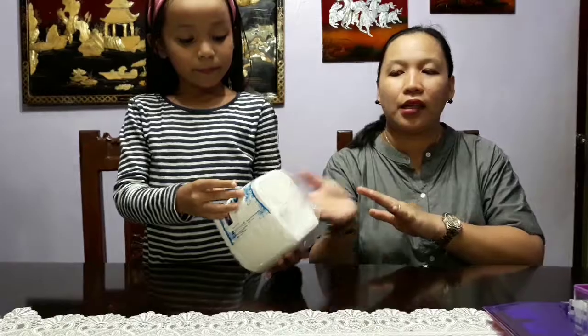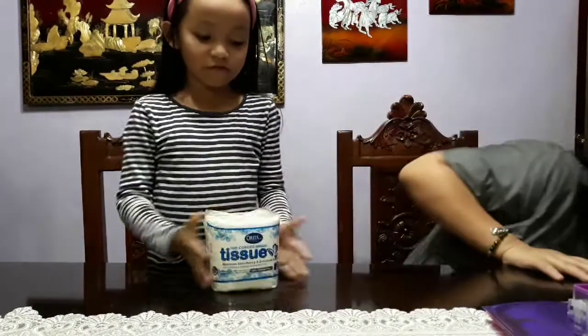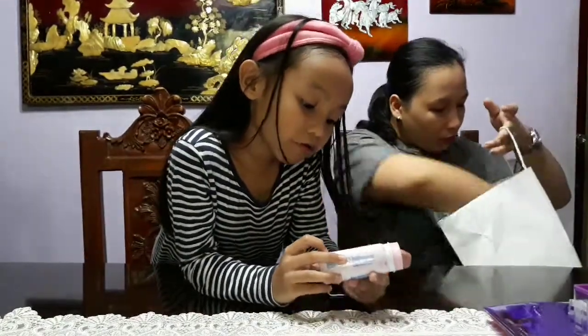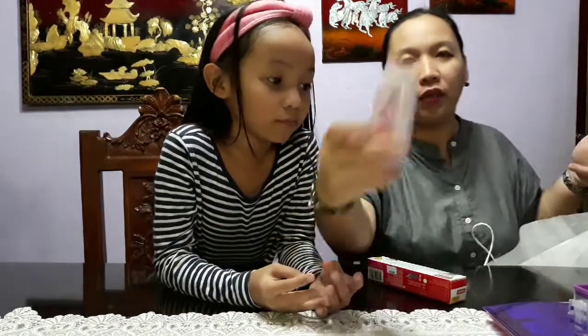She also has a health kit. Part of the list is to bring one roll of tissue. Okay. And then you have powder from? Johnson's. Johnson's, the pink one is what she bought, because there's also blue.